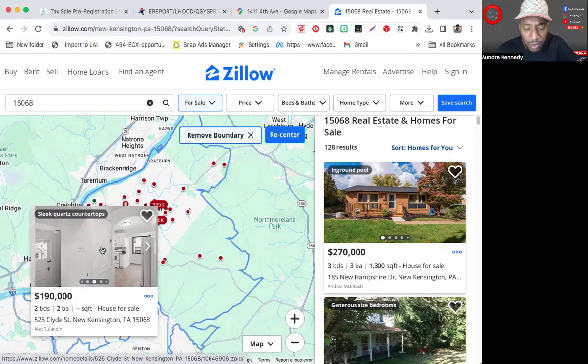Where is it close to? Is it close to any restaurants? Is it close to any schools? That makes it more convenient for whoever's going to be renting. Okay. And you basically want to go ahead and view the property, right?